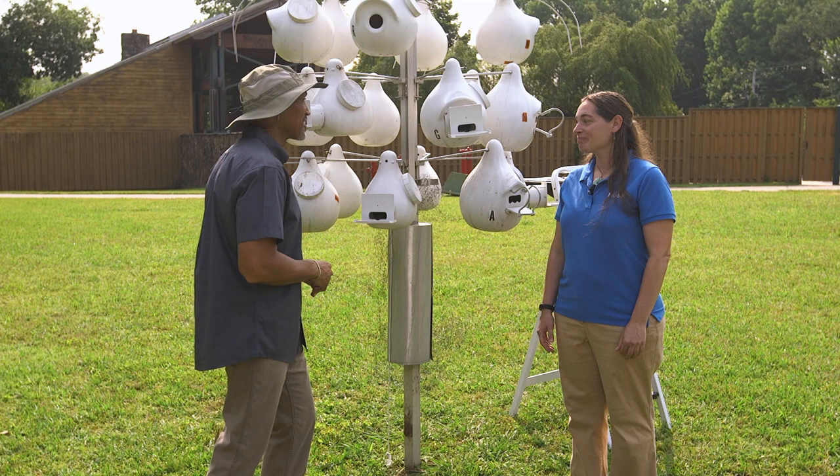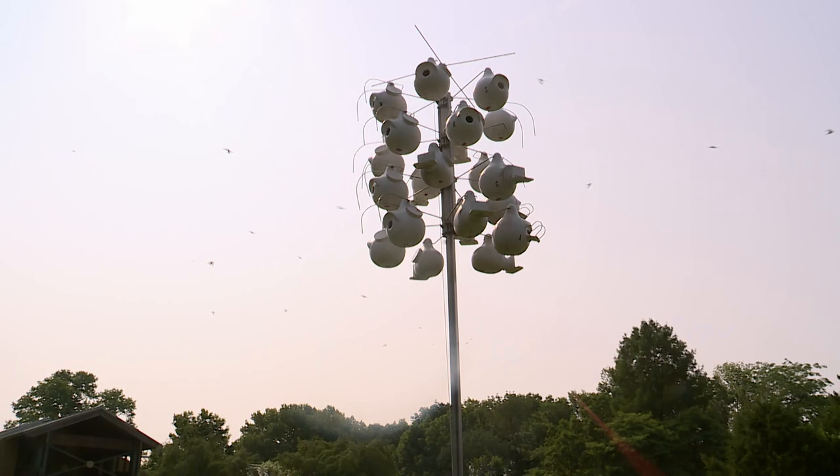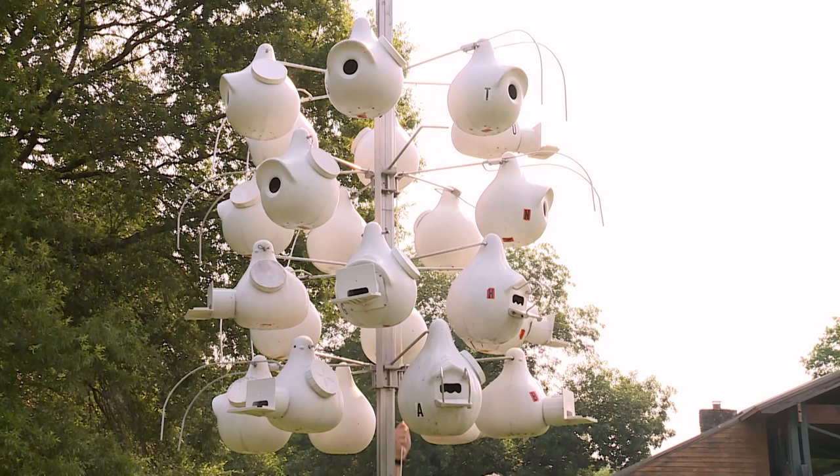So we're at our purple martin colony. Now, usually this colony is 10 to 15 feet up in the air, but we brought it down because we're going to check it today. We're going to open up these gourds and see what's happening inside. Cool, let's do it. I can't wait.